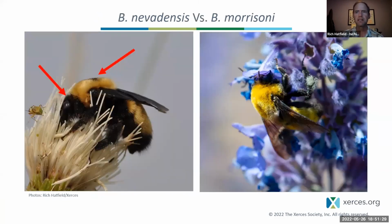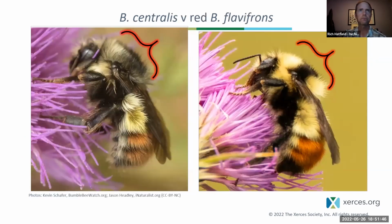And again, we can see this in the photograph here. We can see a black vertex and a spot on Navidensis, and a yellow vertex and no spot on Morrisoni. And then again, see that little crescent of yellow also on Morrisoni down on T4 there.